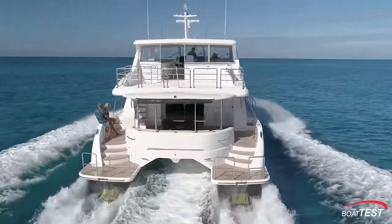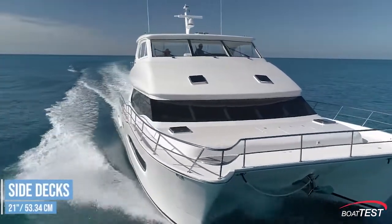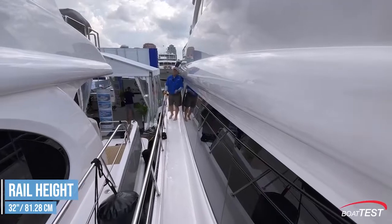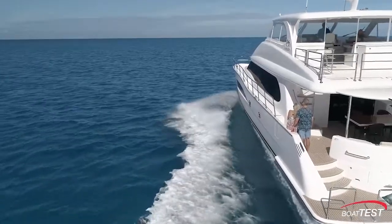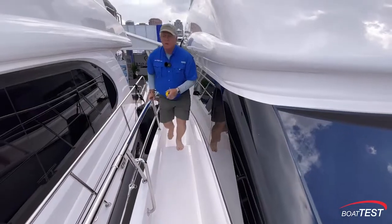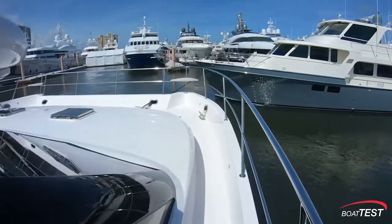With a symmetrical layout, we've got side decks to both sides. He's measuring at an average 21 inches with a rail height of 32, far and away exceeding ABYC standards. The teak decking has given way to non-skid fiberglass. There's a waste pump outlet right there. And we've got an opening gate. And that leads us to the bow.